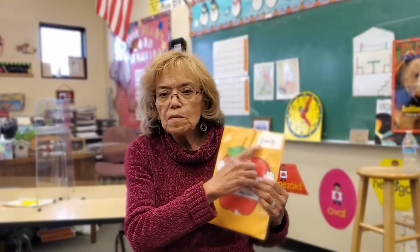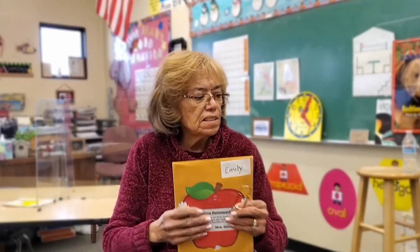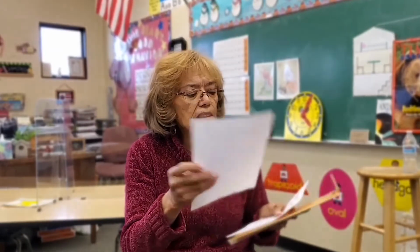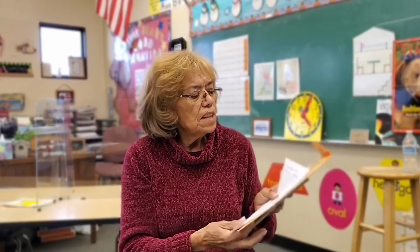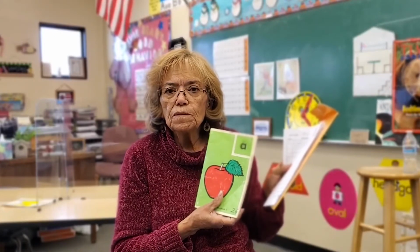I wanted to show you an example of the reading folder that will go home with your child. I will put your child's name and then the instructions right here. Inside, there will be an assignment sheet. All the children will get a new clip like this for their folder. This is just an example of what might come home. If your child is not reading, then I might have some blends or sight words for you to work on. Here, this child is reading. She is in the A book. We're doing short vowel A.